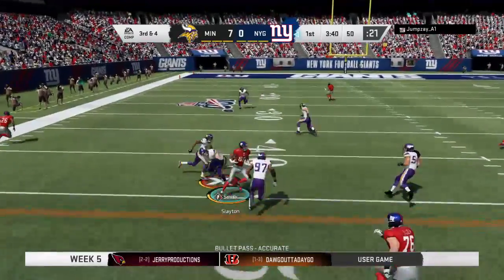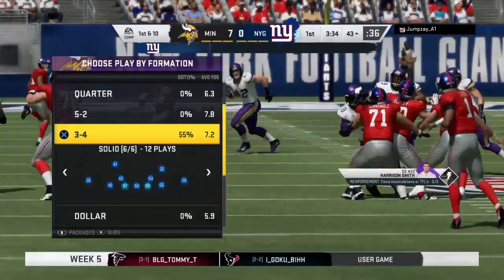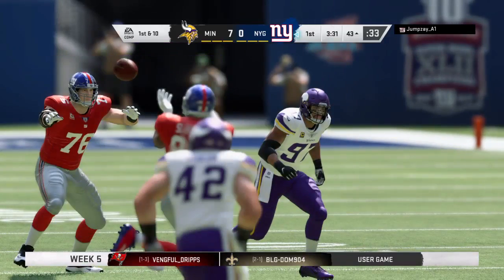We're doing pretty well. Got a man, Slayton. And he's taken down at the 43, but not before picking up the first. Give him 7 yards on the play as they do pick up the third down conversion.